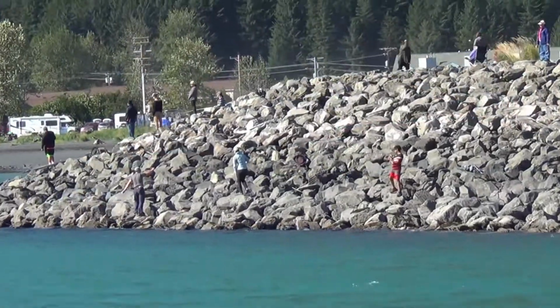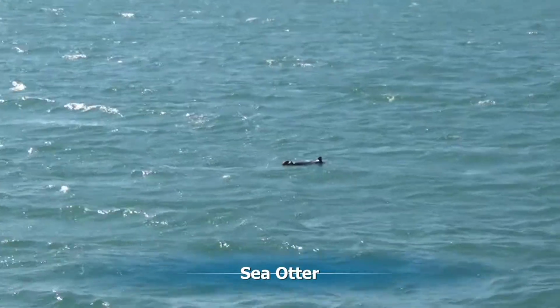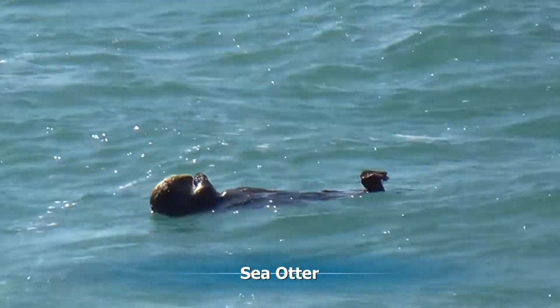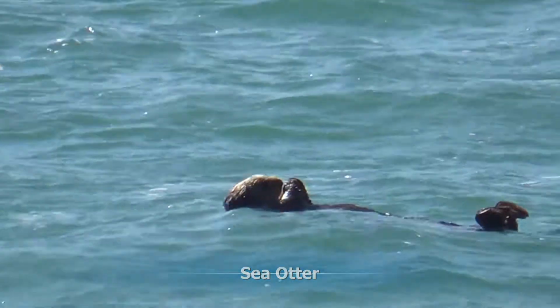Soon we're on board and heading out of the harbor. There's the people fishing already this morning. And there's a sea otter. He seems to be there rather regularly and doesn't mind the boat traffic at all.